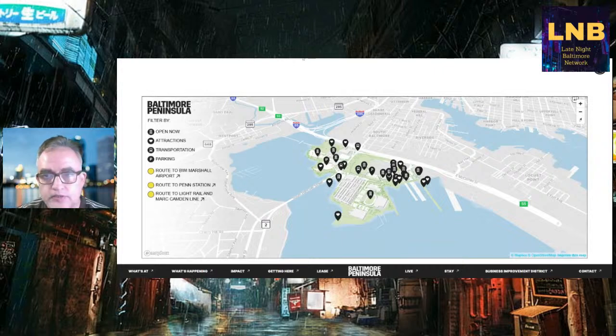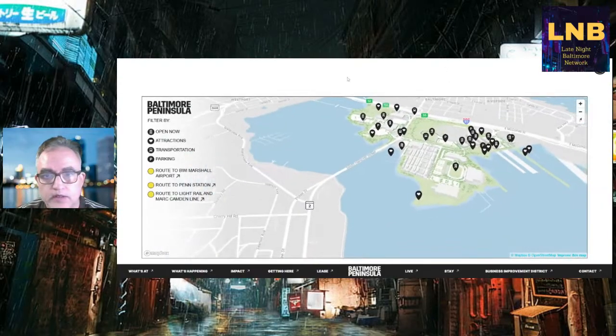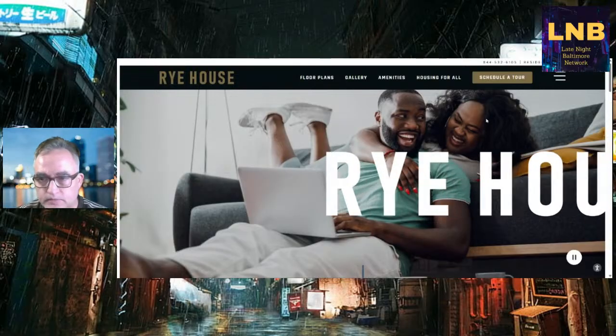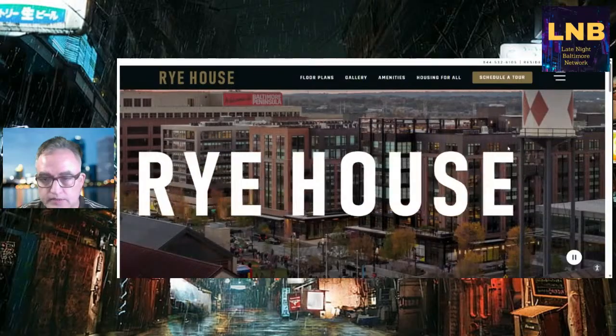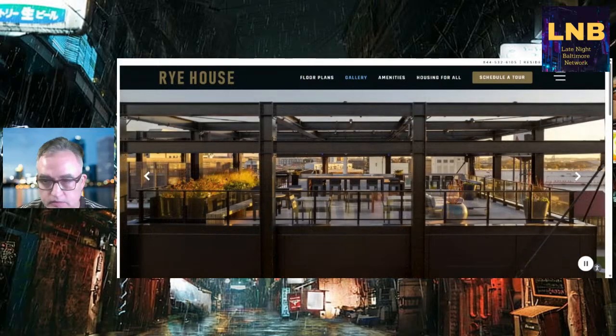Okay, let's look at the site itself and some of the cool things they have here. This is the Rye House, a new apartment building. Look at some very cool views. This is what you can see from the apartments there. Open space, restaurants on top of the building. You can look out into the Baltimore Port.